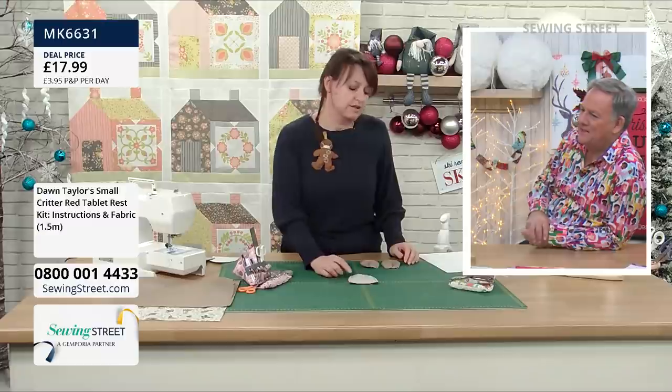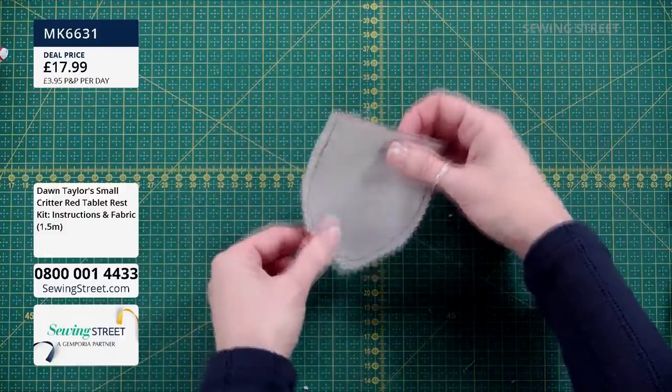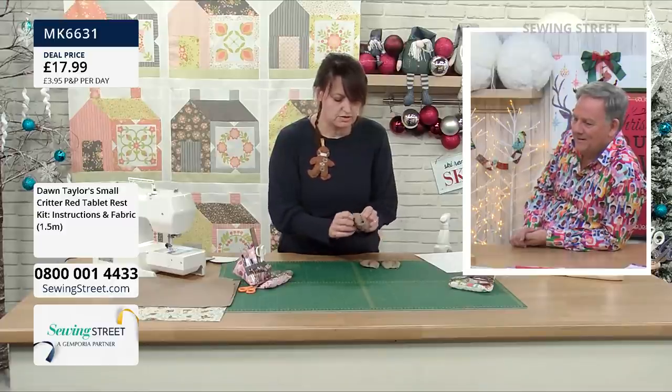Oh, okay. So Betsy is the pair of scissors. I haven't named my sewing machine, but I did name my pinking shears. Okay. So we've just used the pinking shears all the way around. It does say in the instructions that if you don't have pinking shears, then you can just use notches.